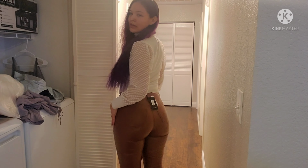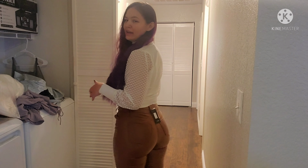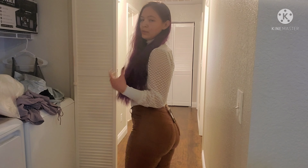Okay, so here we are with some more bottoms. These are like faux leather, just long pants, you know, whatever. I think these look really good. These are a size medium. When I was putting them on, I was a little concerned about getting them up. You just have to maneuver it the right way, and then once you get them on, they're actually quite comfortable for what they are, for what it's worth.